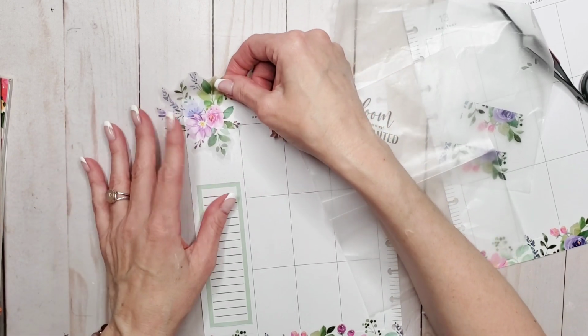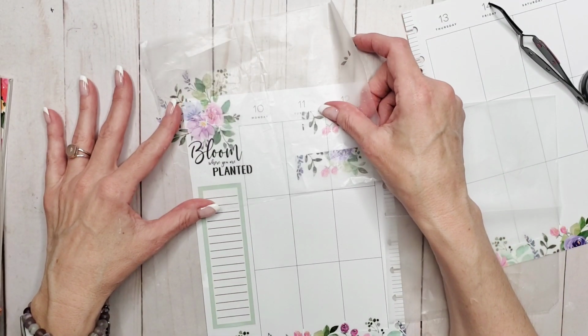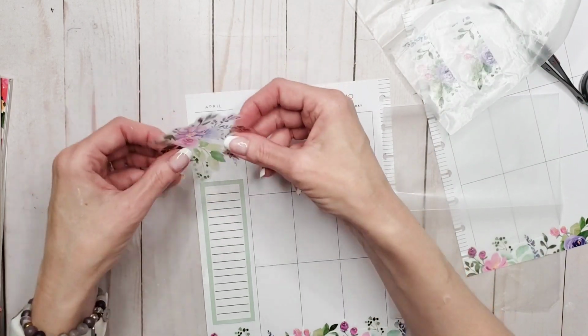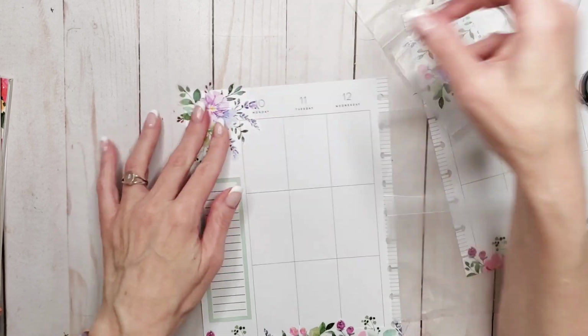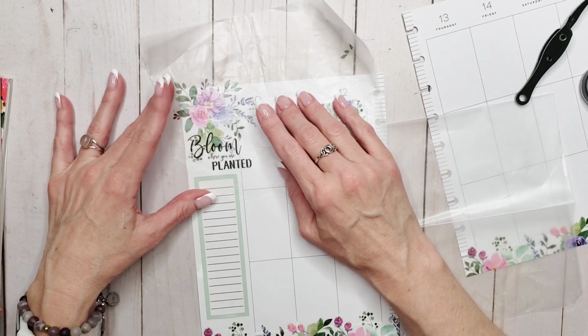How do I want to do this? That is also kind of pretty and like that. Can actually come down lower. I'm really torn. They're so pretty. That's the problem. They're so pretty. I don't want to use them, but I'm making myself use them because, you know, they're no good in the sticker book.